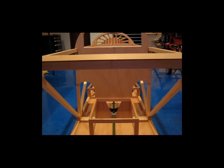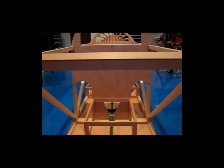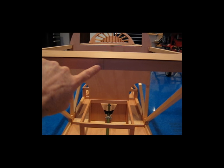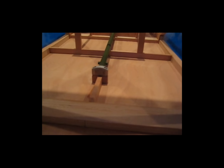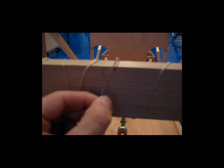So before I started attaching any of these cross supports from one side of the fuselage to the other, what I did was locate the center of the support and mark a reference line exactly on center. And I have these on all of my individual pieces. You can see there is another one. And I just showed you the one on top, and even these pieces here, they all have a reference line in the center of the wood.